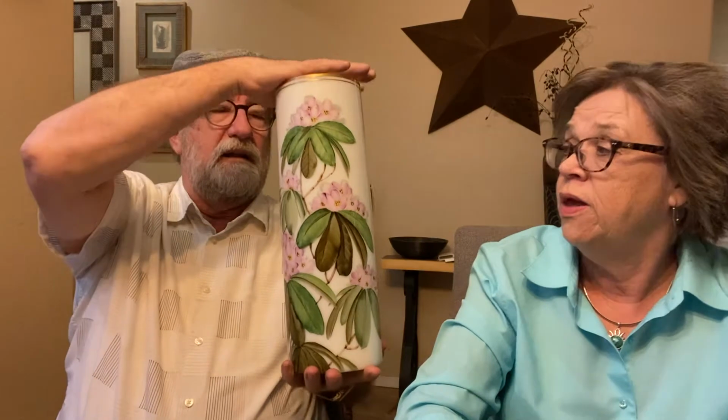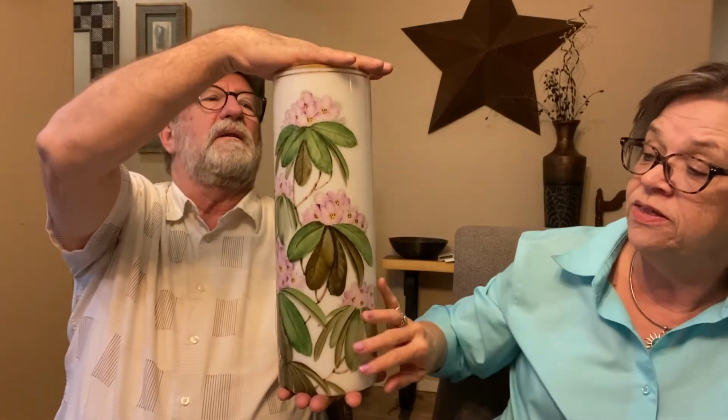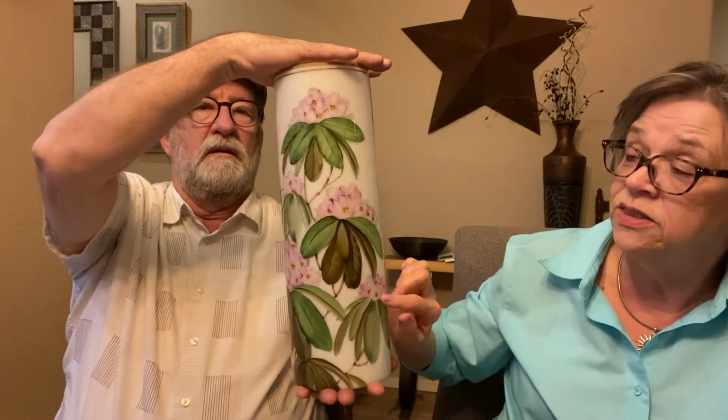Well, this is pretty cool. This is a cylinder vase. Hand painted. Once again, not marked, but I don't care. It's pretty. It's a good size. It's big. It's probably 20 inches tall. And it is hand painted and it's done really well.